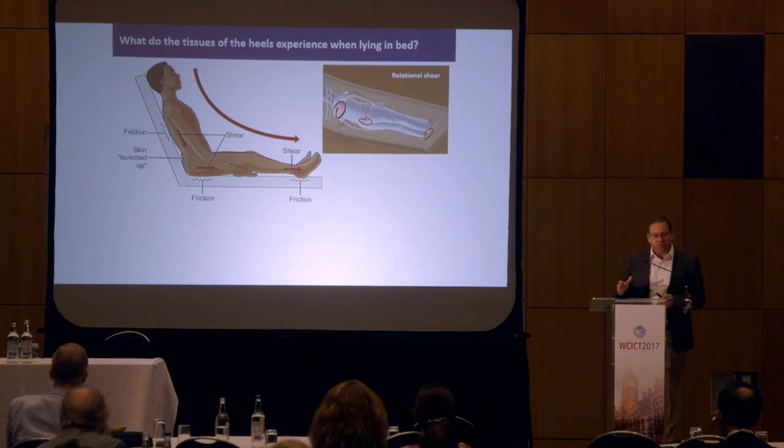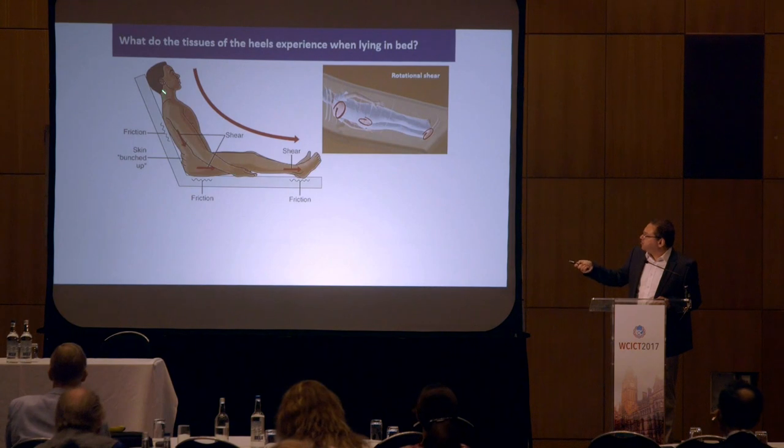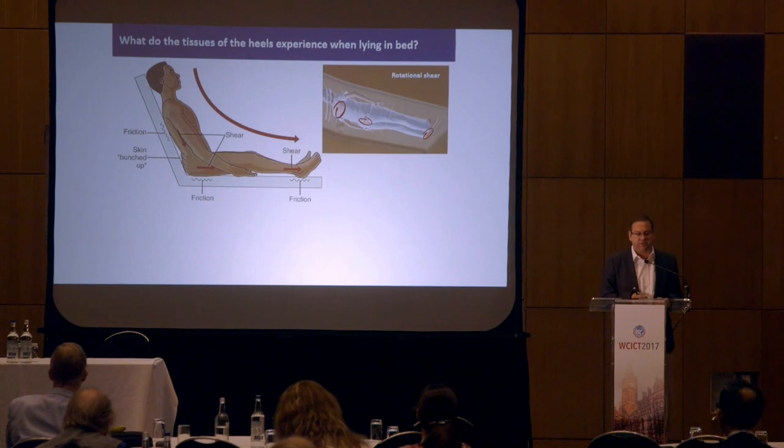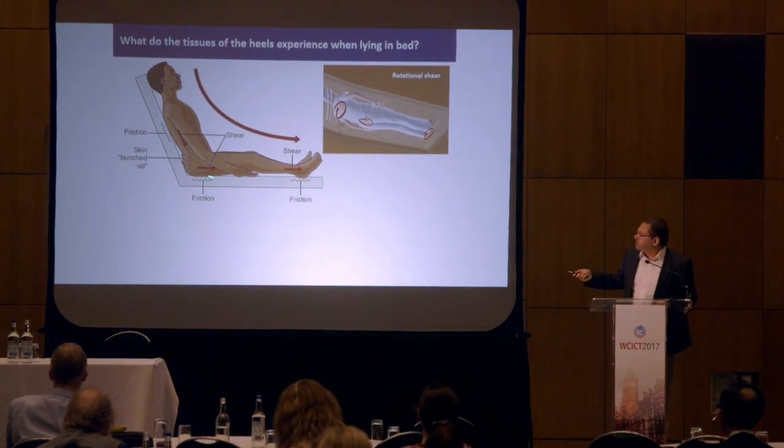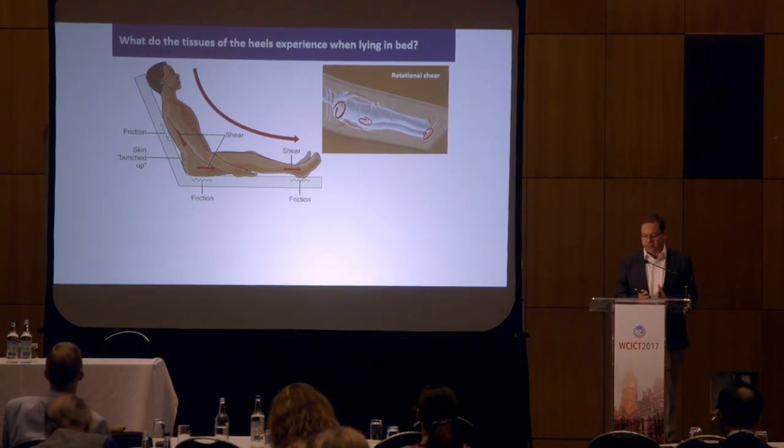Now, to the real world. Think about a patient who's lying in bed. His body weight pulls the body structures downwards because of gravity, especially if the head of the bed is elevated. So he's tending to slide in bed. And then there are frictional forces that are developing between the skin and whatever that skin touches. It can be the clothing, it can be the mattress, any support surface.